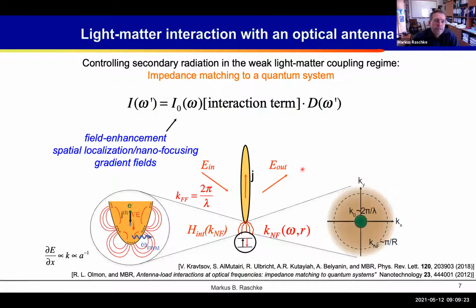And what gave an indication is actually work which started by a graduate student, now working for FEI and Intel, an electrical engineering student who more than 10 years ago thought more about the antenna load interaction at optical frequencies, so approaching this coupling of this localized near field with a quantum state from an electrical engineering and antenna perspective. And this is where we noticed that in addition to simple questions of field enhancement and spatial localization, we actually have density of states effects.